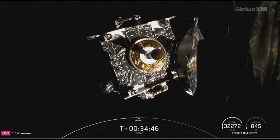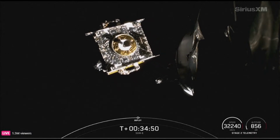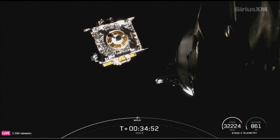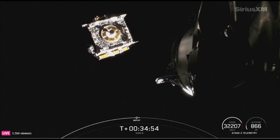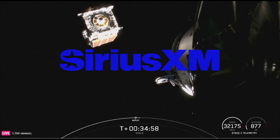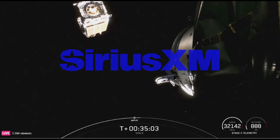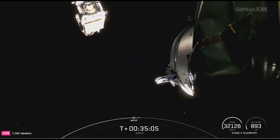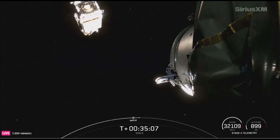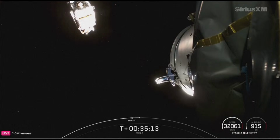SiriusXM-9 payload deploy confirmed. And there's that call out. And as you can see, the SXM-9 payload was just successfully deployed, now heading off into space for its mission. So with that, that will wrap up our coverage for today. Thank you all so much for joining us for SpaceX's 123rd successful launch of 2024. And payload deploy confirmed. And as well as our 418th overall successful launch.